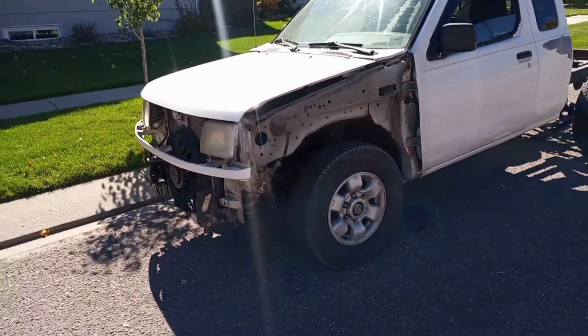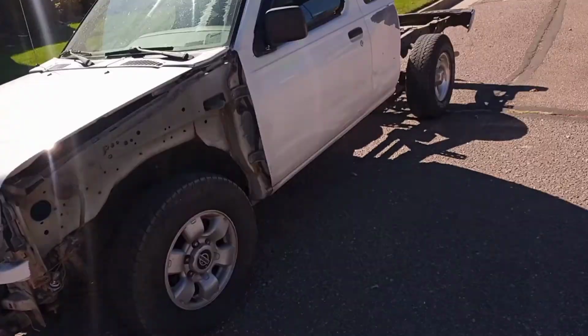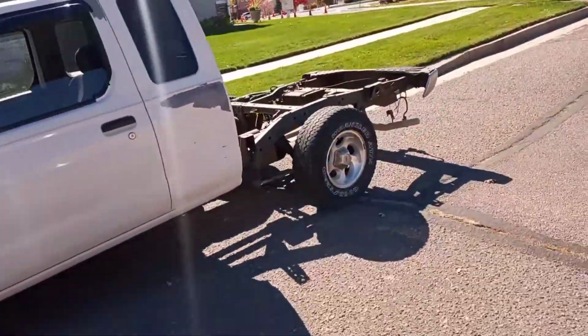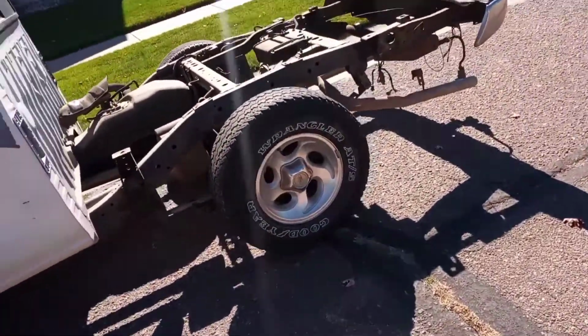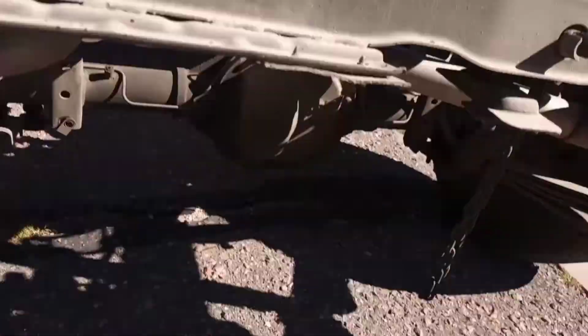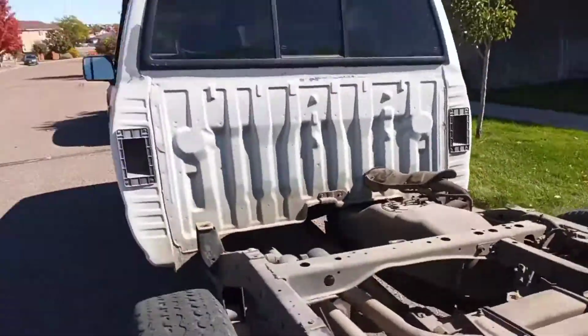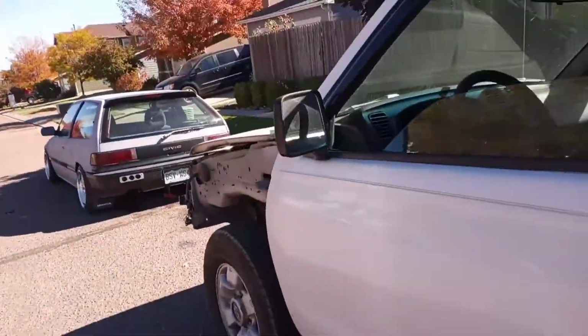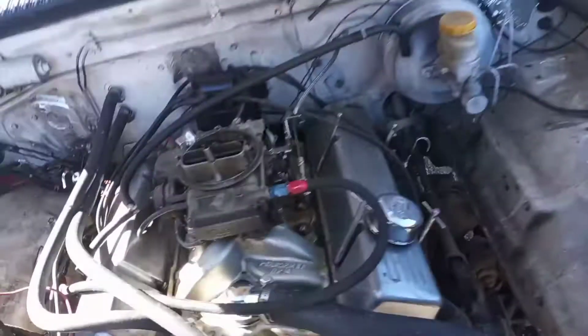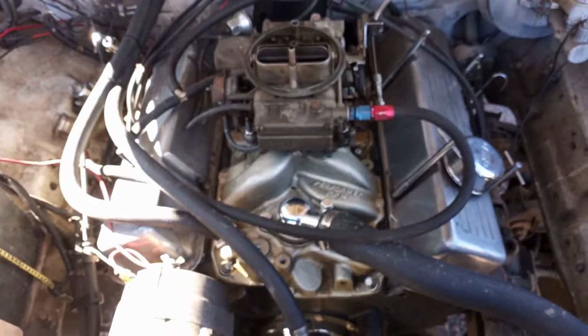Alright, we're back again here with Project Minitruck, and I picked up someone else's junkyard build for $500. The reason I bought this pile is because of the rear end here. It's got a 488, and the other reason why, this is my favorite part, is the engine, which I'm going to be putting in the 79 Toyota if you've been following that.